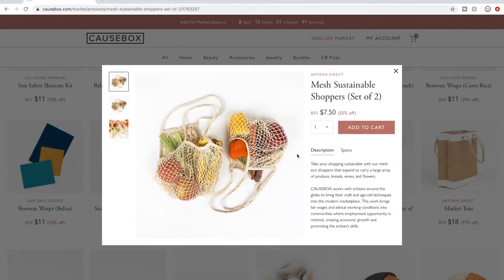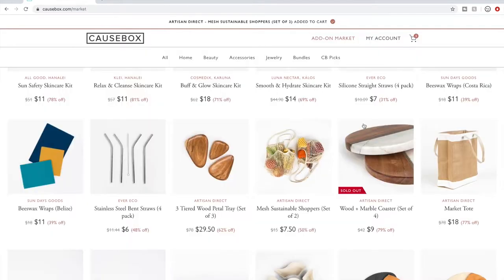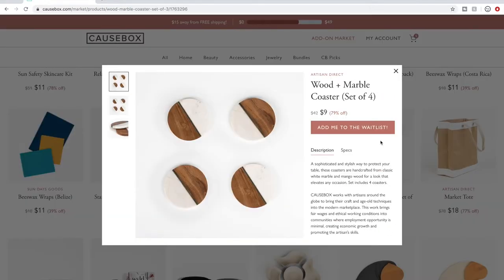These are cute, but they're just cute. I have lots of reusable bags. Let's throw them in my cart. Wood and marble coasters sold out. $9. That's a good price.